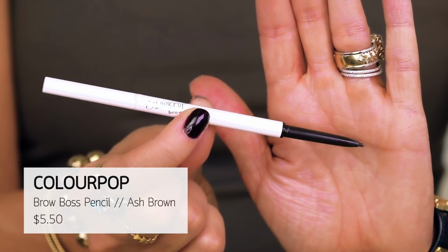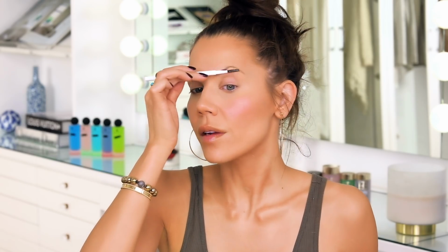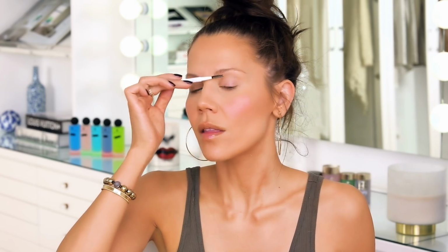I actually finally repurchased a ColourPop brow pencil that I have been so obsessed with in the past, except for whatever reason, I'm so lazy about ordering products online. I don't know why. I feel inconvenienced to put in my credit card number and the address and the different address and this and that. I just always am like, oh, whatever, I'll just pick it up in the store later. I finally went to Ulta and I saw that they had the brow products there from ColourPop and I'm like, ugh, I need them all.